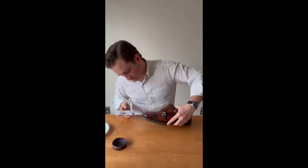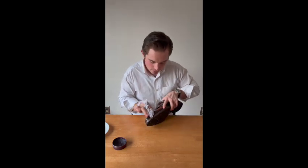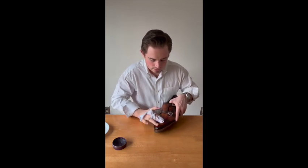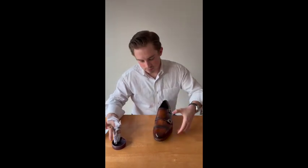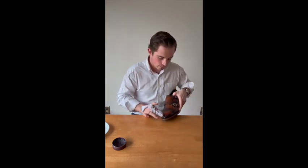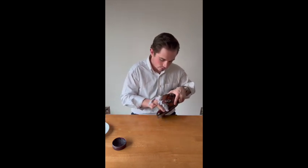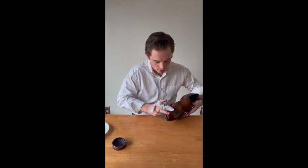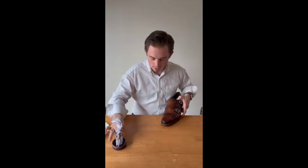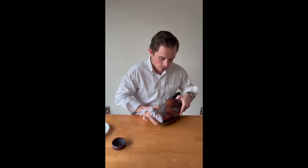Again, we're getting that front. Like on the other shoe, we don't want that front to look dull and the rest of the toe to be mirrored. Be ever so noticeable. And just keeping a touch of water there so my cloth isn't dragging and I'm not pulling those wax layers off. Go back and forth.